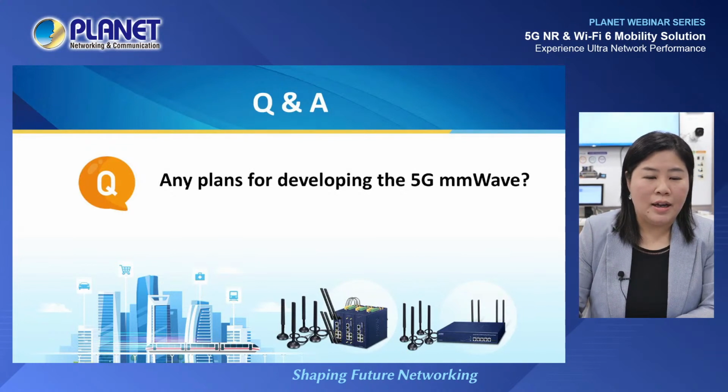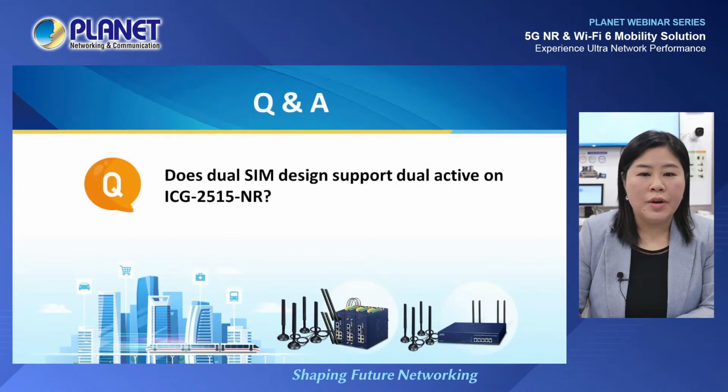And the last question: does the dual SIM design support dual active on ICG 2515 NR? Thank you for this one, it's quite important. Our device is not like a cellular phone that allows dual SIM card and dual active. The design is for redundancy purposes, so it supports dual SIM standby.